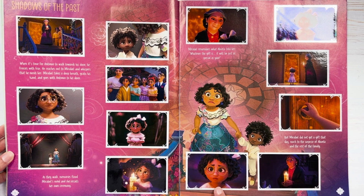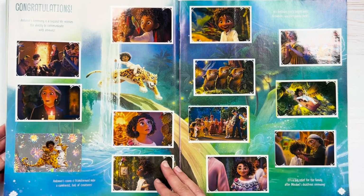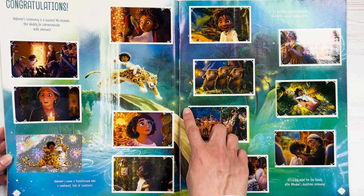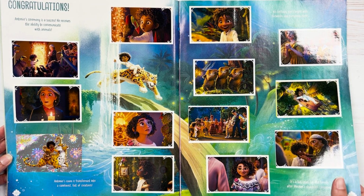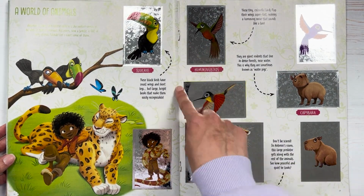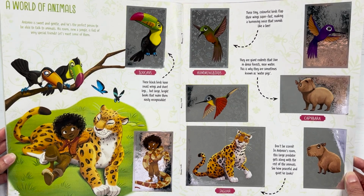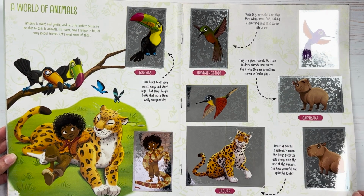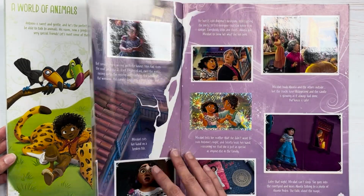Little baby Mirabelle, so cute. Oh, look at that. So wonky, but the sticker's wonky too. This is where the pull-out poster was, but then we have this really cute animal spread. I love the little capybaras so much. I always think they're bigger than I expect when I see them at the zoo.